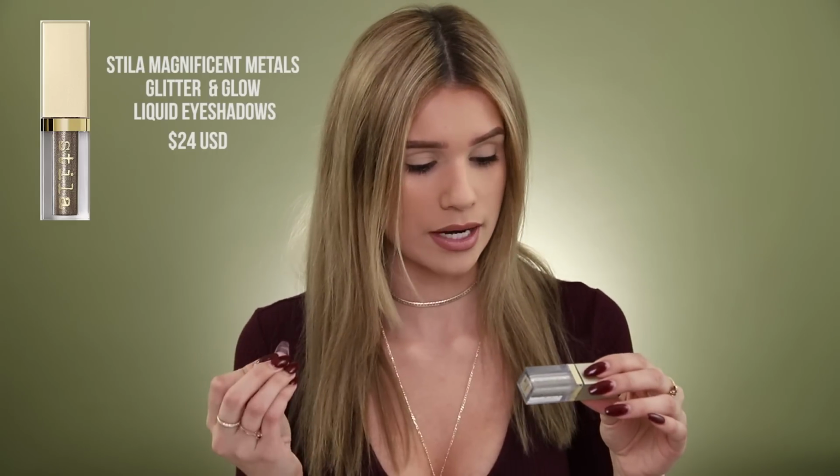Anyways, today I am very excited to be reviewing a new product from Colourpop. It is called the Supernova Shadow. They sent these to me today and I just had to make a video ASAP as soon as I swatched them, because they really reminded me of the Stila Magnificent Metals Glitter and Glow Liquid Eye. It's such a long name that I always forget it, and I've used them so many times. But anyway, the Stila Magnificent Glitter Eyeshadow Liquid thingies. This looked so similar to it.